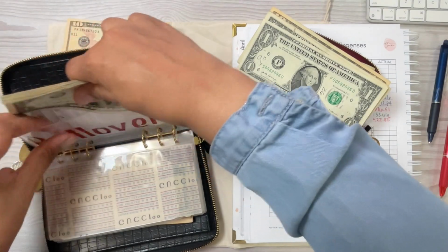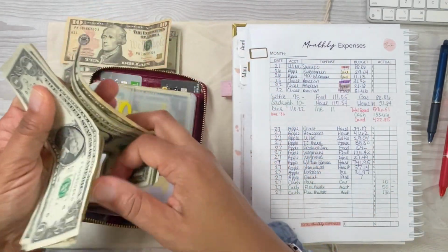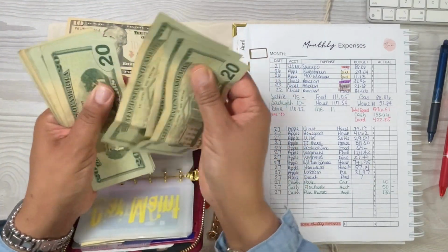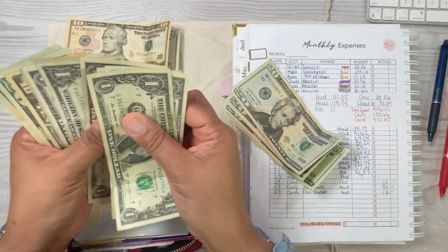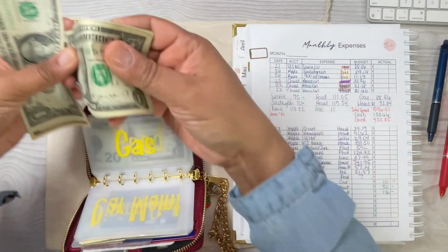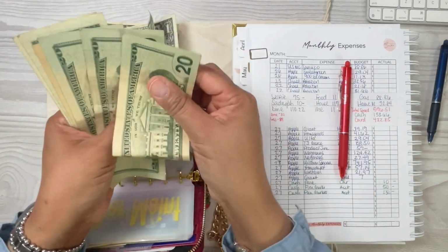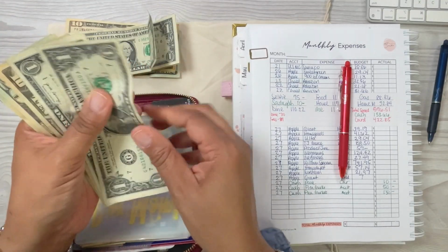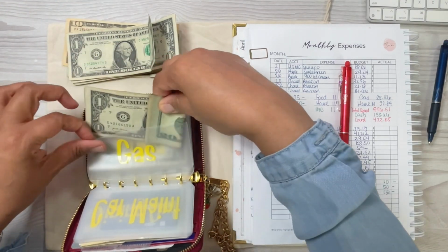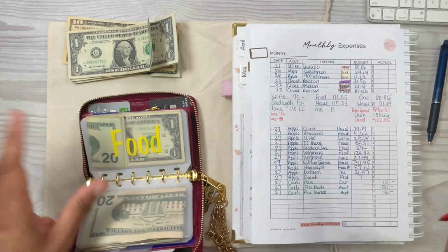Okay. All right. So now let me get the correct change. I need $89. 20, 40, 60, 80, 85, $89. Okay, so I'm just going to write gas minus 89. So I have 20, 40, 60, 70, 71, 72. I have $72 left in gas. And perfect. So I'm going to put that back. I'm just going to put a check mark there because that's totally done.